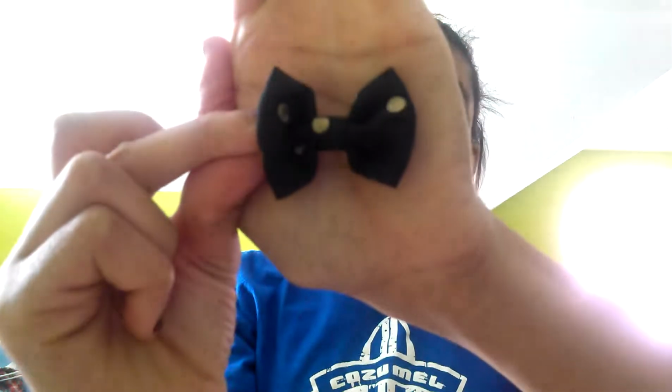So then I got this really cute and adorable bow from Forever 21. I was so mad because it broke on the back. But then I put a bobby pin on it, so I can just slide it in my hair with a bobby pin. But yeah, thank you, Dad, for giving me this. So I picked out everything for my dad.